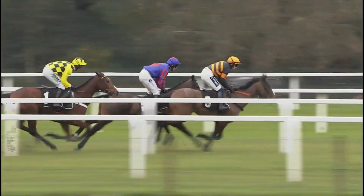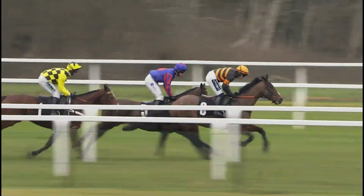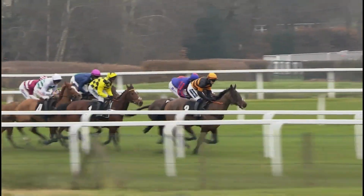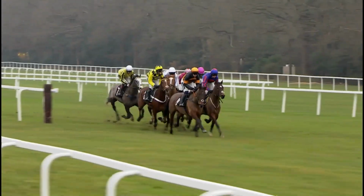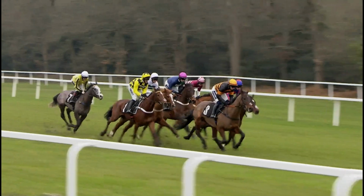There's Vianney and Jonathan Burke who lead. From Ocean Conquest in 2nd. Lulamba very much on the heels of the leaders there, back in 3rd under Nico de Boinville. And to the outside, St Pancras moving a little bit wider from Mondo Man. He still wants to go a bit quicker. And Mutard and Wild Bill, the field are tightly clustered as they race towards flight number 5.